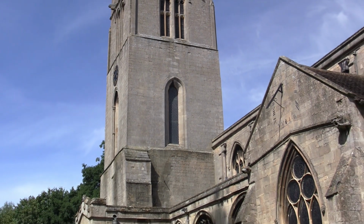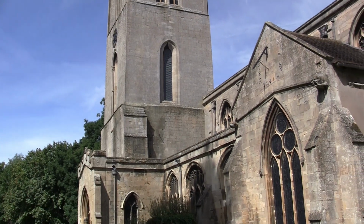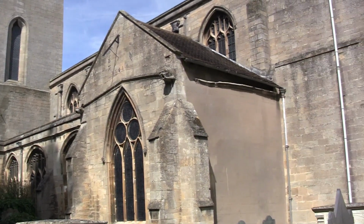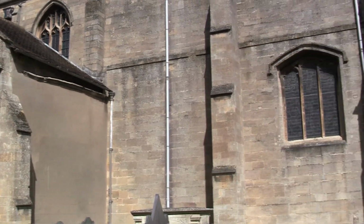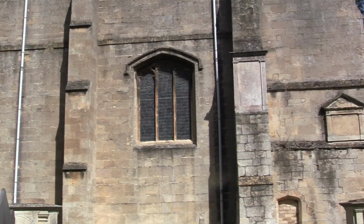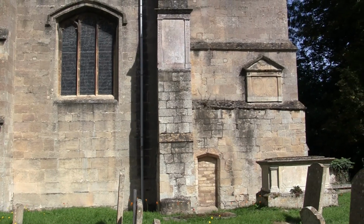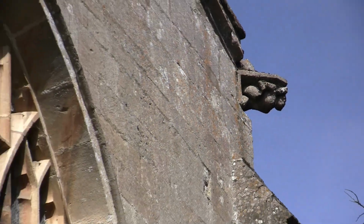The embattled 15th century south porch and nave are the only surviving fragments of the original Norman church. The existence of the medieval priest's doorway on the south side of the chancel's outer wall suggests that complete demolition did not take place.